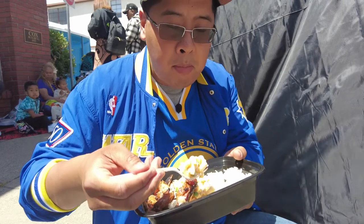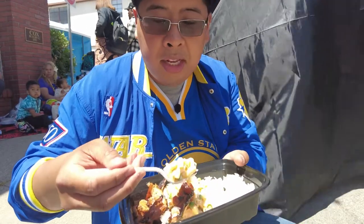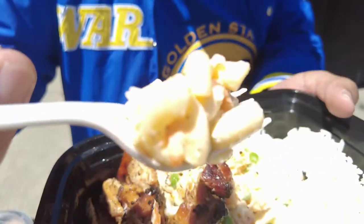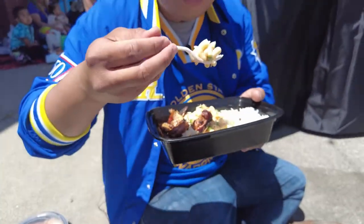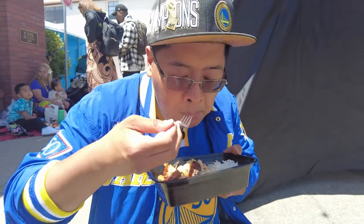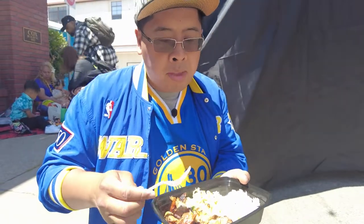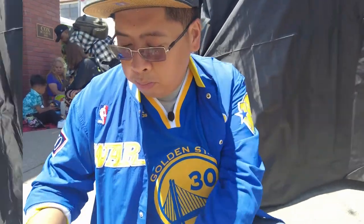Mac salad is really good. It's your traditional mac salad, but they have green peas on it, and the mac salad is well coated in the mayonnaise. I wish the chicken had more flavor though.